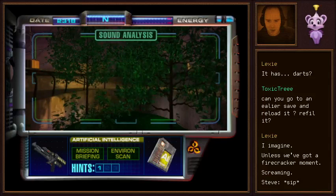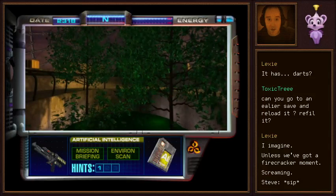I'm going to use the AI's mission briefing and environ scans options, as well as this hint.